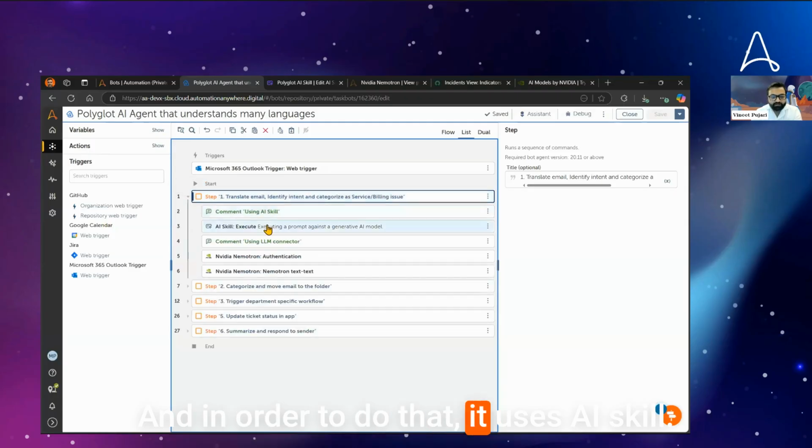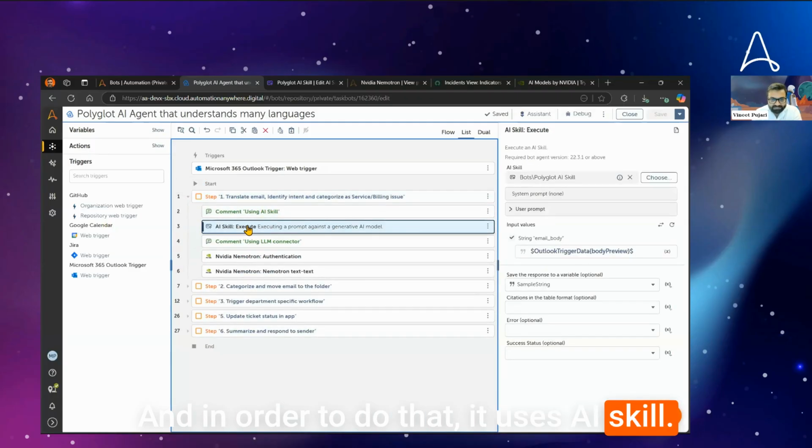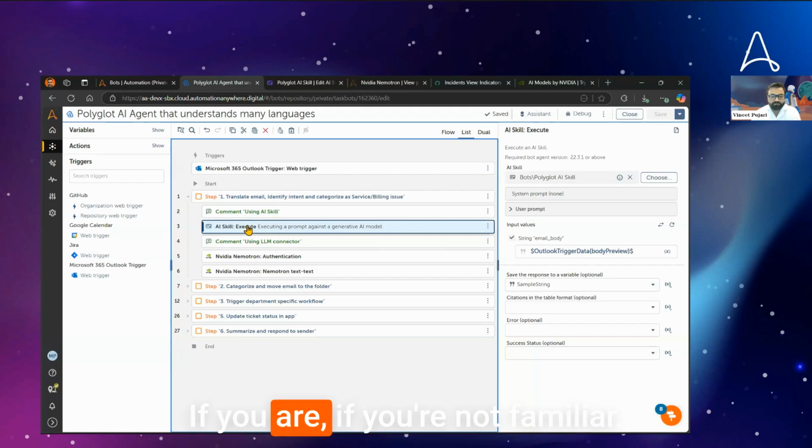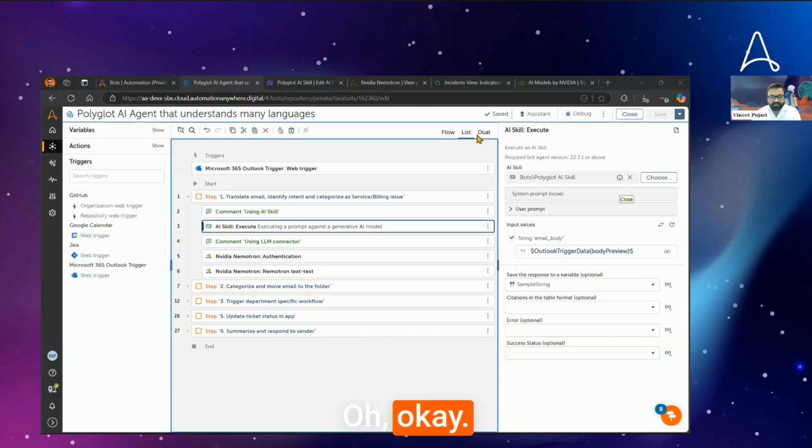And in order to do that, it uses AI skill. Can I see a quick raise of hands? How many of you are familiar with AI skills and how many of you have used them? Say yes if you're familiar, say no if you're not familiar. Okay, I see a lot of no's there. So I think it's a good idea to go a little deep into AI skill and quickly show you how you can build one, right?